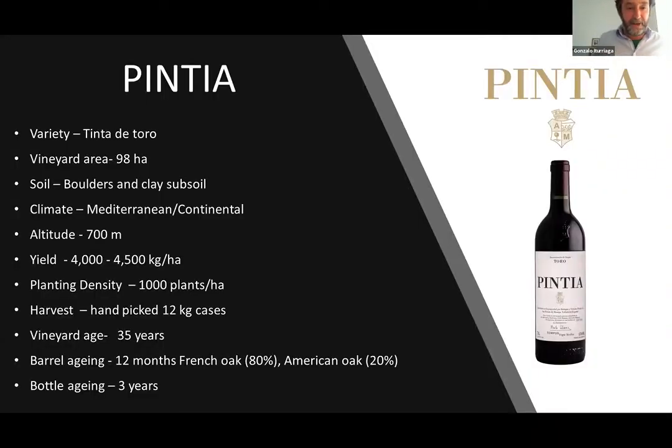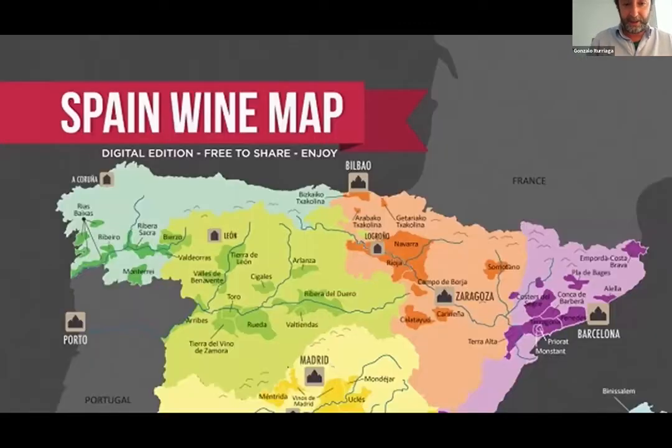Pintia, Toro: a different region, a different expression of Tempranillo, a different character, a challenging region. For me, Pintia is located in Toro. This is the Douro River that starts here in La Sierra de Demanda. Here the Ribera del Duero starts, from here to here. Vega Sicilia is around here, okay? And Toro is 100 kilometers from Vega Sicilia. If you keep going on the Douro, here you find Alto Douro and Porto. So Toro is also on the Douro River, but with a completely different climate, different soils, and a completely different expression of Toro.